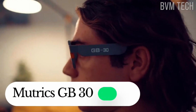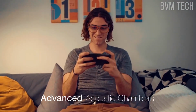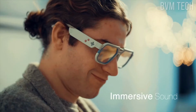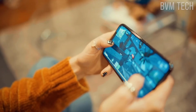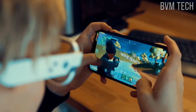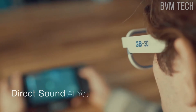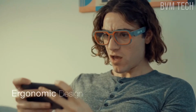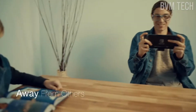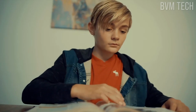Number 15. Matrix GB30. If you're a gamer, then this gadget will be very helpful for you. When you're busy playing games, eye security along with game sound is important. These glasses will help you to hear the game sound clearly without any obstacles. Though it is made with a heavy stylish design, it works fine. Anyone sitting beside you cannot hear the sounds which you can.